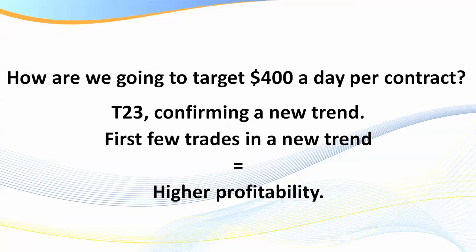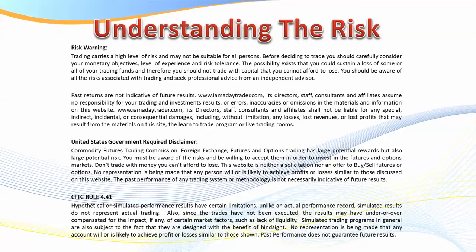The T23 is a strategy that will confirm a new trend, and the first few trades in a new trend equal high profitability, because we know that in a trend, of course, if you're in a trend early, you can ride that trend longer and have a higher profit target. And so the secret is really getting in a trend nice and early, and you can have higher profit targets on your first 2 or 3 trades.